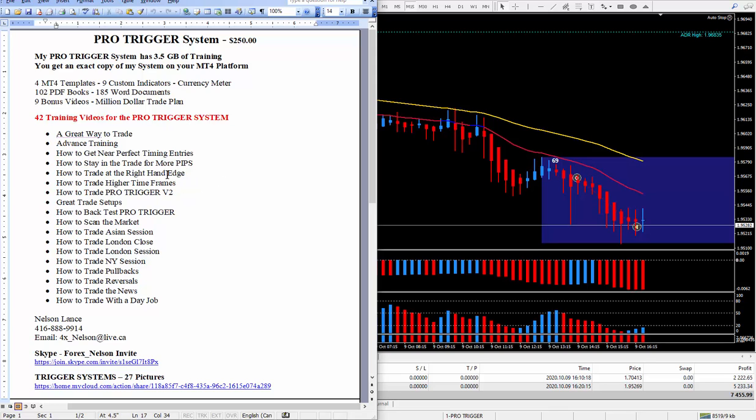So I also teach how to trade at the right hand edge here, and also how to trade higher time frames. Obviously I teach how to trade the new version number 2 of the Pro Trigger. The only addition I made to it was this MTF awesome oscillator right here. It helps me a lot to decide if I should be buying or selling.